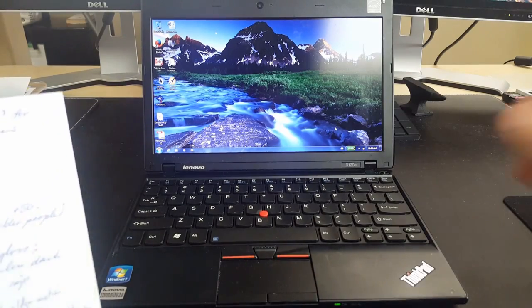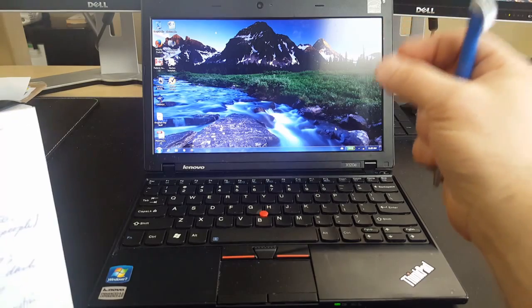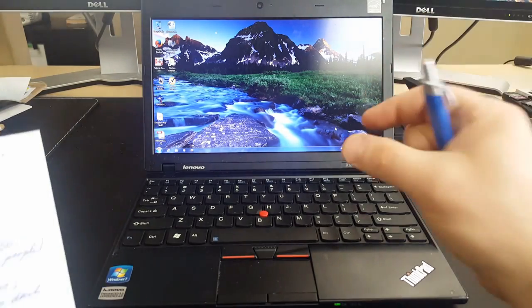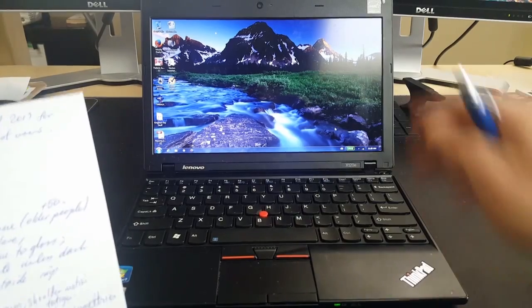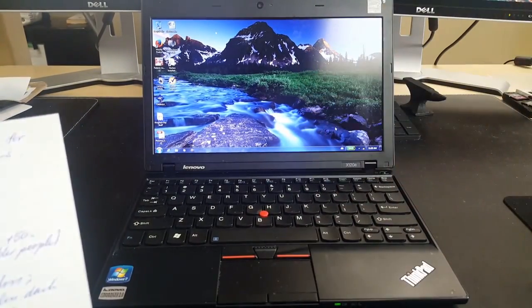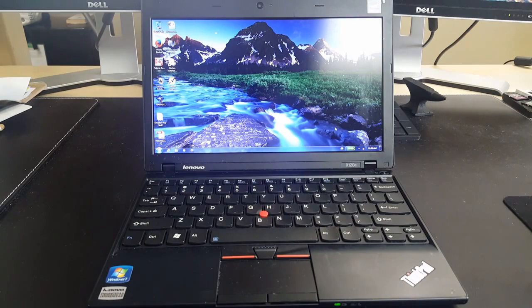Another issue is, because it's so reflective, if you're outside and it's somewhat cloudy or sunny, you might as well not use it, because in most cases you will not be able to see the screen because of the glare and the reflectivity. It's almost like putting a mirror in front of your face. I'll tell you another reason.